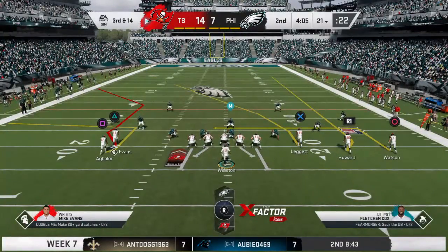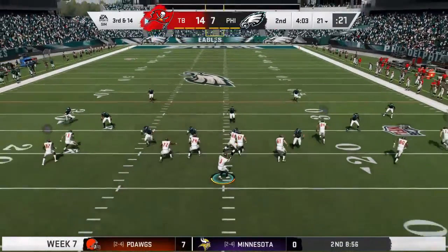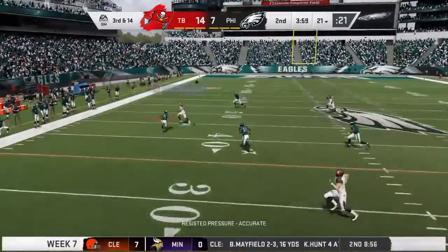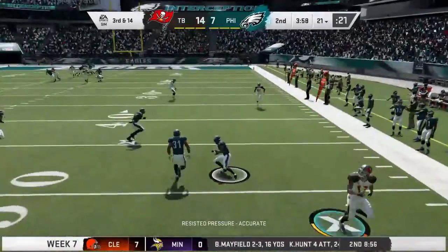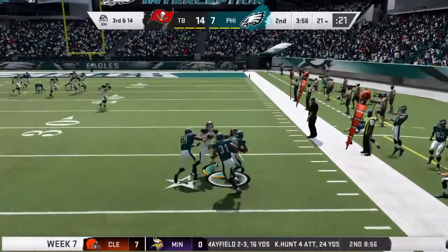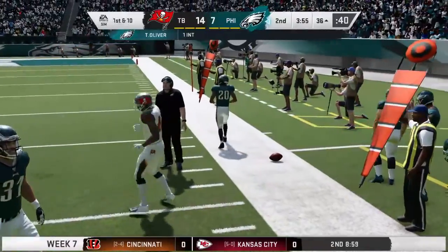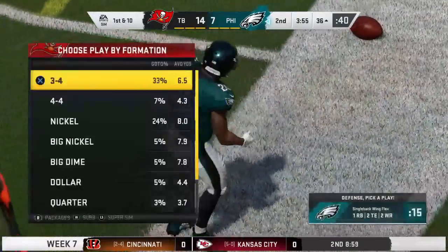The Bucs on third down. They've been okay, 2 for 3 thus far. This is 3rd and 14. Looking for Evans, and it's intercepted. He's picked off near his own 48, and he's able to take this one back to the 36-yard line.